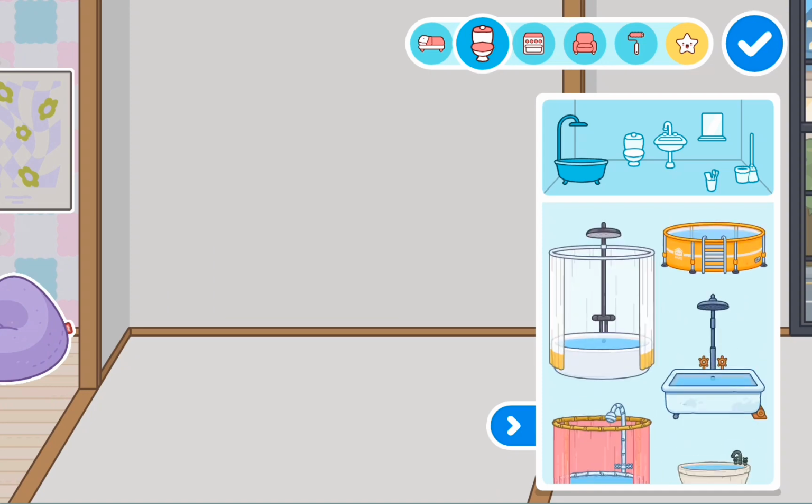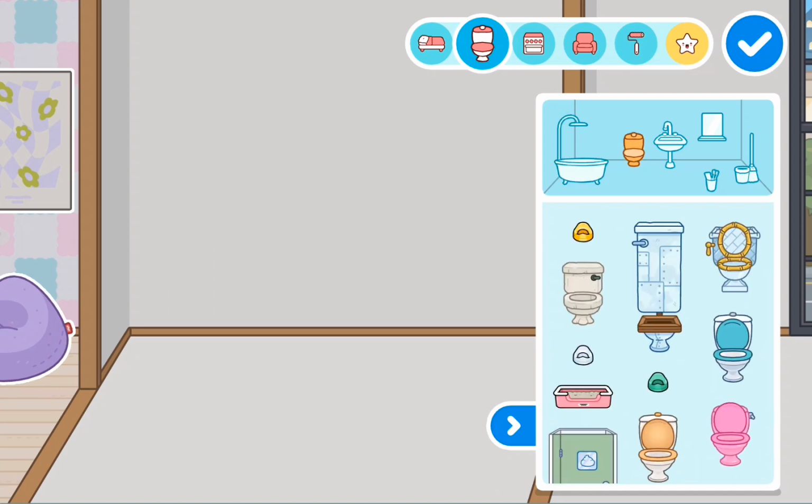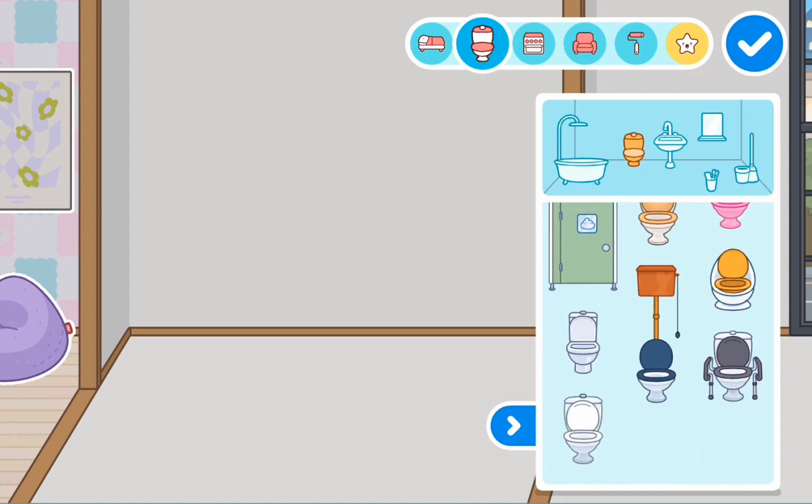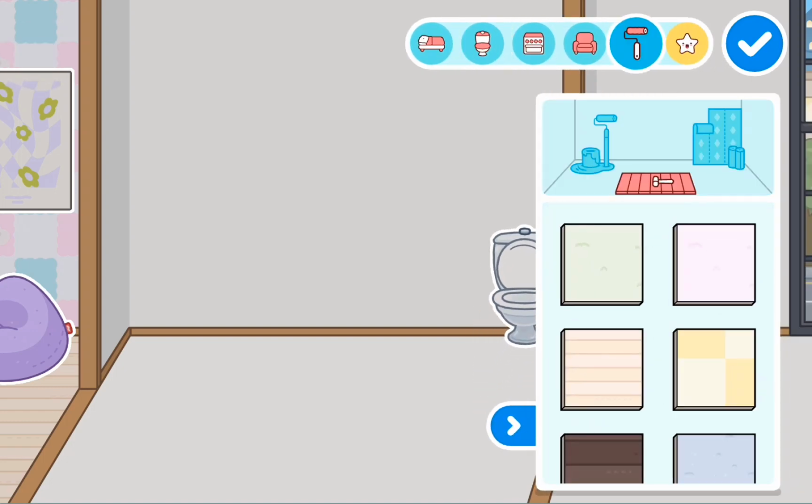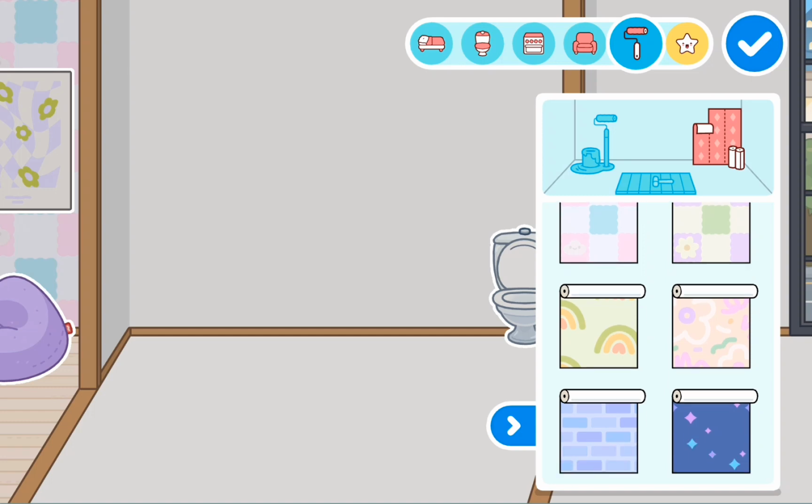This might be a bathroom, but there's nothing new except for a mirror. So I'm just going to pop stuff down that isn't really from this pack, but yeah.